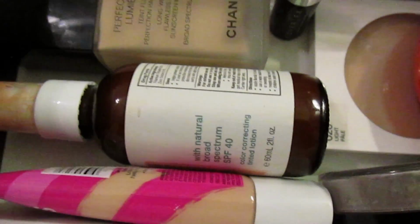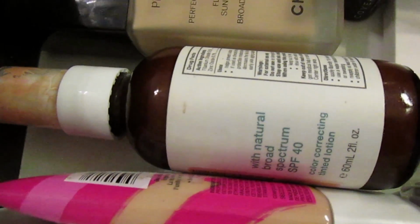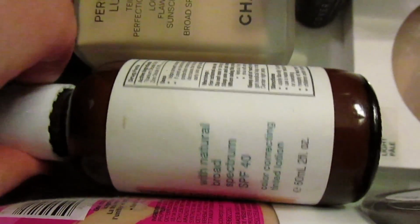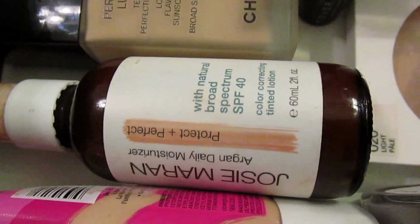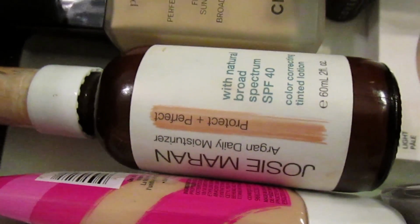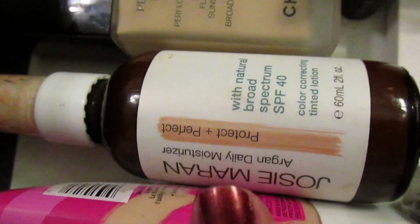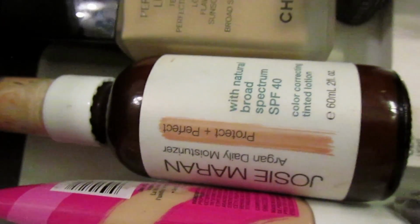It's too tan for me by itself, so it's not ideal, but I love this product in just the normal moisturizer. I bought this last year, and an eBay seller oversold the moisturizer one, so she sent me this one at a discounted price. So that's why I have that. Probably wouldn't repurchase the tinted version, but definitely love just the plain moisturizer.